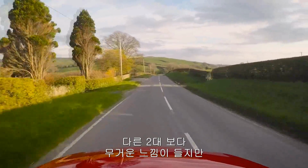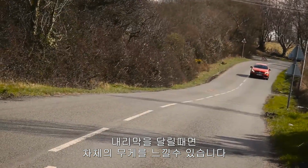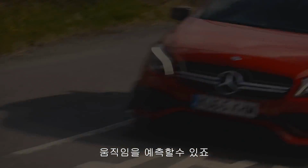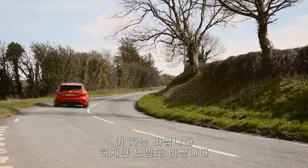It does feel heavier than the other two, I'll admit that. Particularly when you're driving downhill, you feel the weight in the body, and you have to push the brakes to get the nose to turn in sharply. If you do though, it swings around in a nice predictable arc. Let's confront the elephant in the room though. This car is expensive, but it feels expensive too.